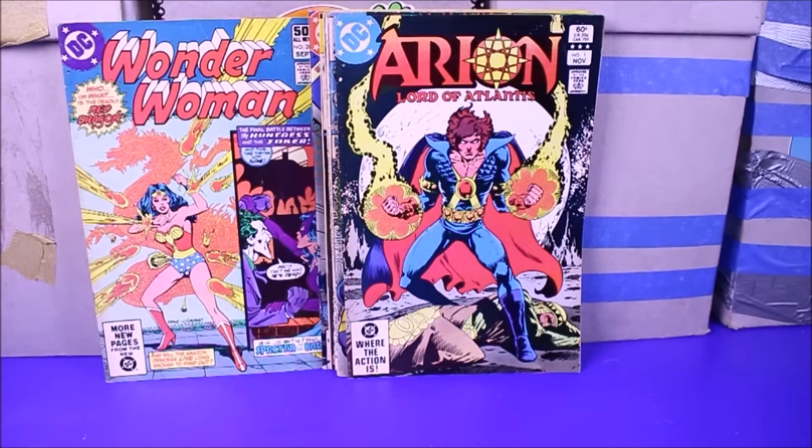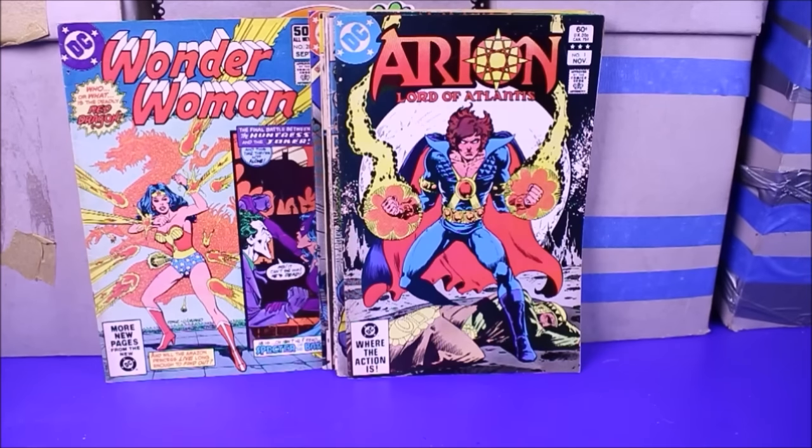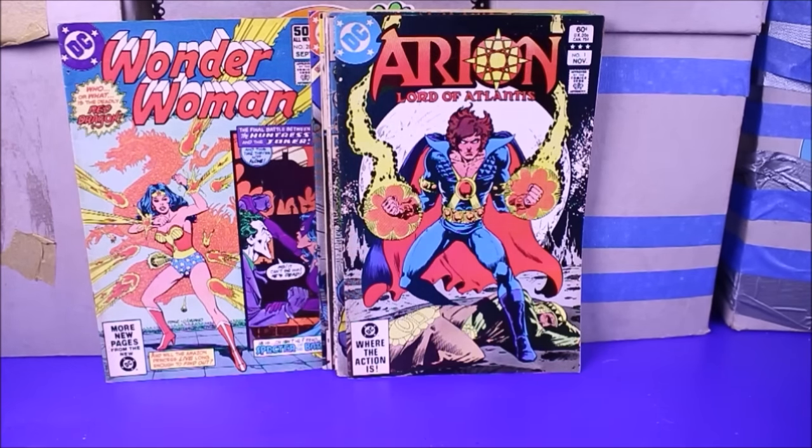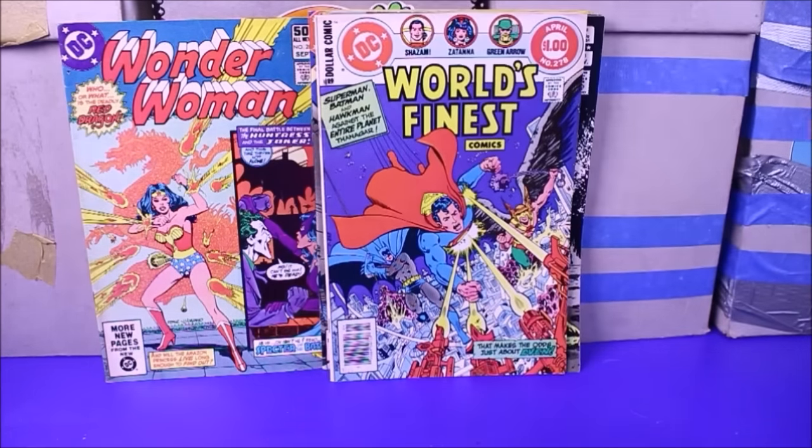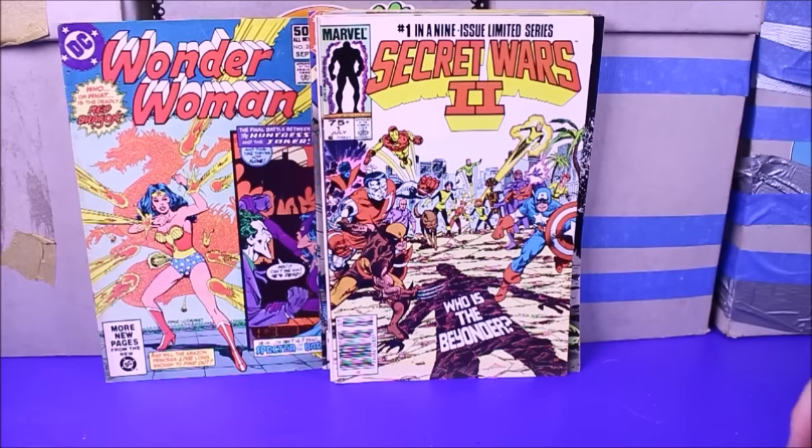I mean, it's weird. He just has a random mix of DC in here. Doesn't look like he was going out of his way to collect DC. He just accumulated a couple here and there over the years. Like another one, World's Finest number 278. Then we got Secret Wars number 1.